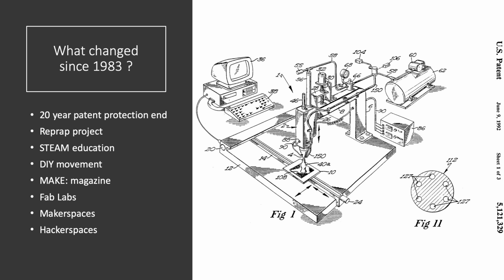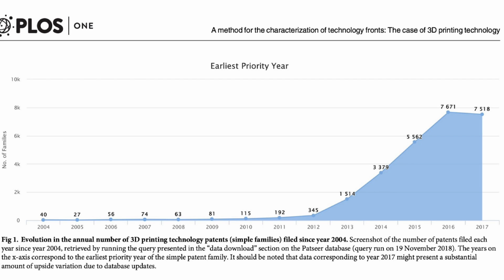There's also something called Fab Labs, fabrication laboratories that are being created all over the world. And these, like makerspaces and hackerspaces, are places where people can go and get access to this technology if they don't have it at home, or perhaps get access to technology and knowledge that they wouldn't necessarily have access to from home.